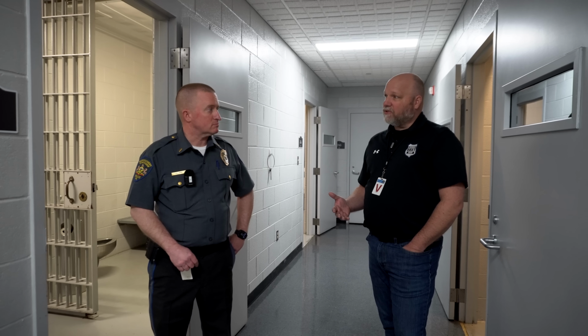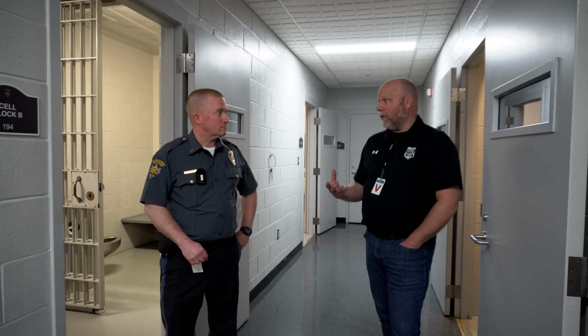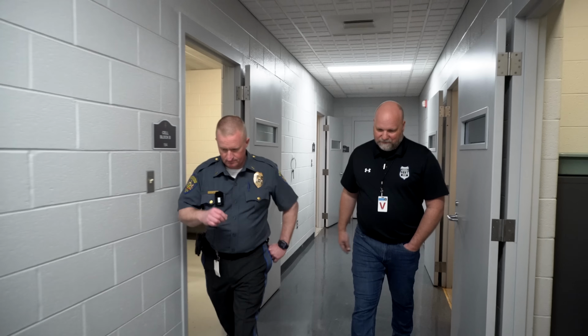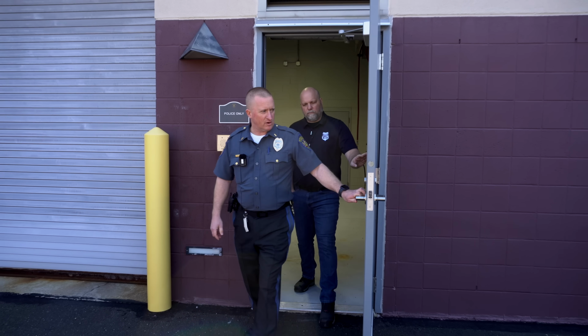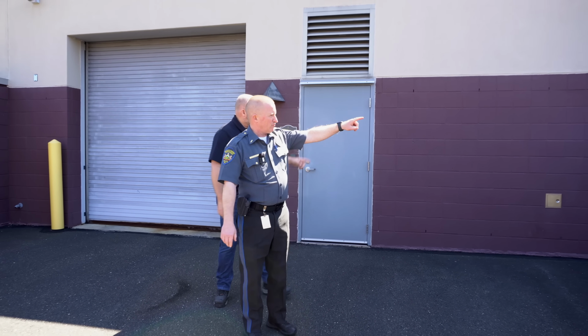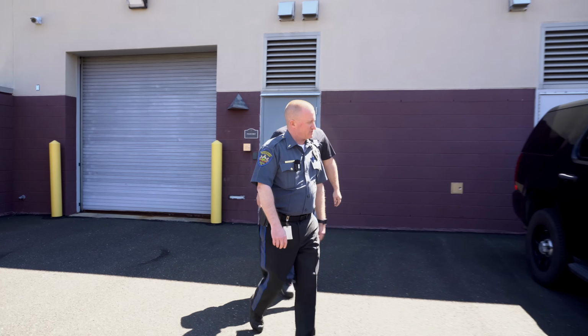So you mentioned the staff services that you have, which many departments don't. Can we go take a look at that? Yeah, absolutely. It's right out the back here. All right. Okay, so our Sallyport is over here to the right. Yep, we saw the inside of that. Okay. And then over here to our left is our staff services section.